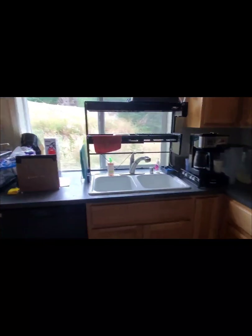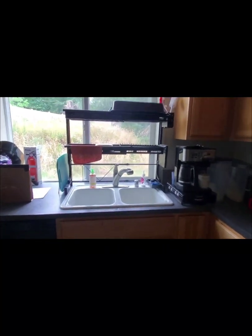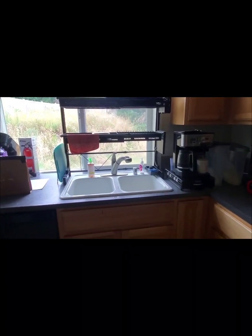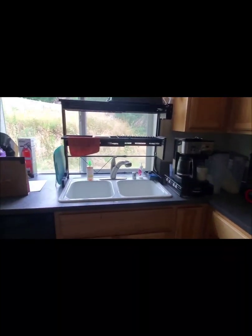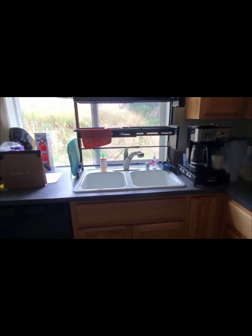So anyway, I just wanted to help give you some ideas for space utilization for closets. And I know I've shown you my kitchen before, and you've seen the mess of my sink, and it's all cleaned up. I'm so excited, got that done.